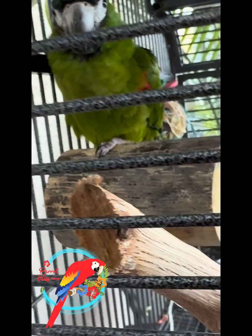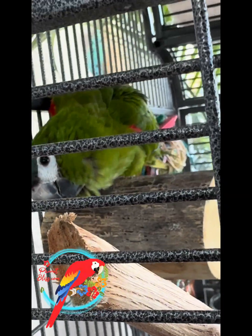So I cannot wait to get to know this little guy. I cannot wait to see if he wants to be in my flock, if he's a new member of my flock, or if we'll be rehoming him. And that's going to depend on him, how he does.